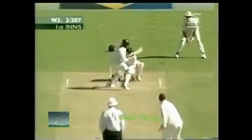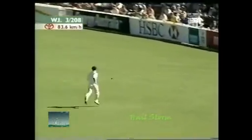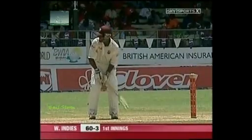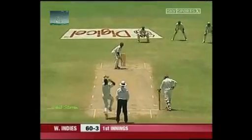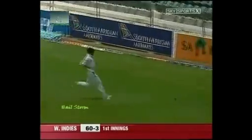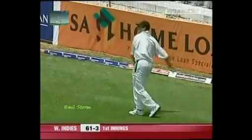Oh, that's a cracking shot. Wide, and that'll be 4. Plays that shot very well, Brian. Oh, it's a glorious shot. Just onto the back foot. The outfield is pretty lush out through extra cover, and Lara will pick 3.